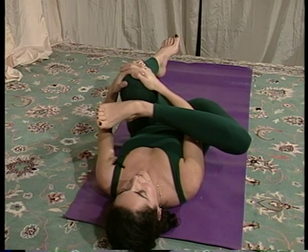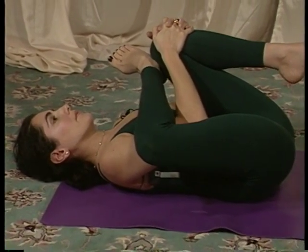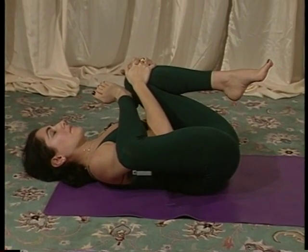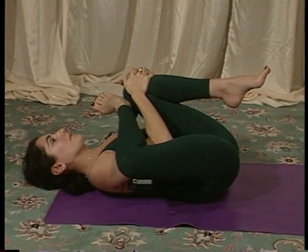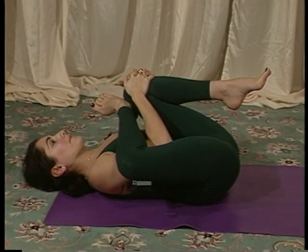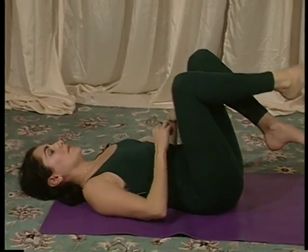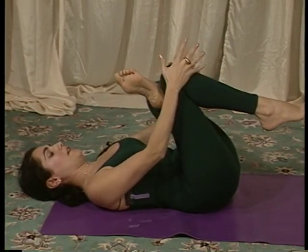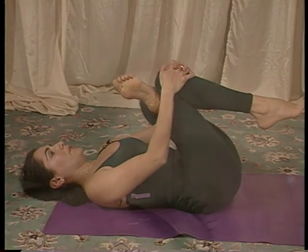Long, smooth breath. Moving deeper into the posture on the exhales. Inhale, release, and switch sides. Clasp the hands around the knee, ankle right in the center of that knee, near the top. Inhale, and exhale, pull closer.